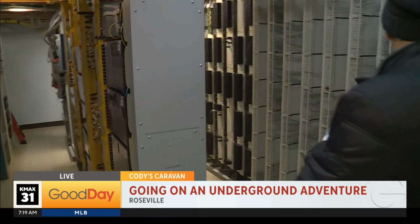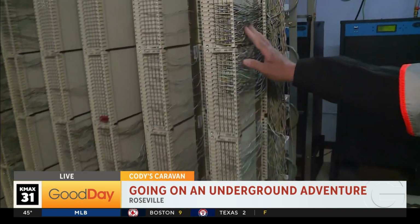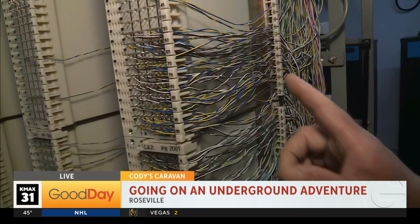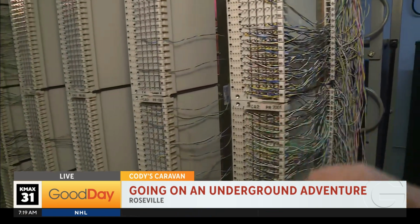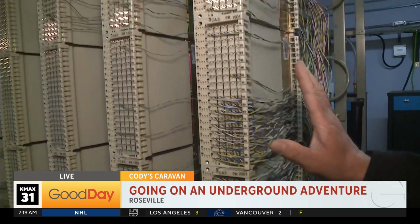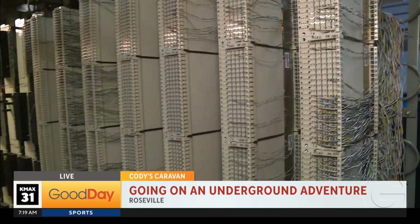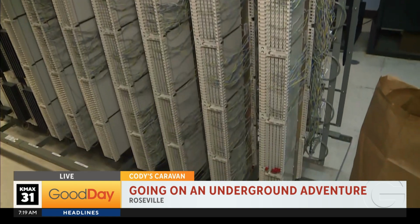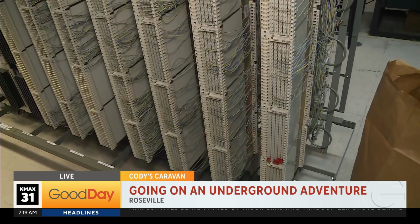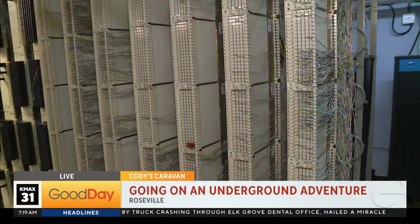Explain to them, what are we looking at right here? So this is the old equipment that we are trying to get rid of. This is copper equipment. Each one of these little pins belongs to a house, and there's equipment that we provide that powers each house. It goes through some office equipment over here that provides the internet. Not everybody is eligible for fiber yet, but we're getting there. We're trying to get fiber out to everybody so everybody can get high-speed internet. But copper is definitely going away, and now we are switching over to fiber.